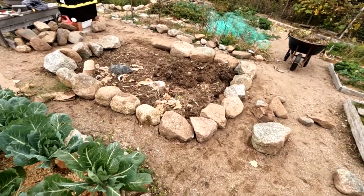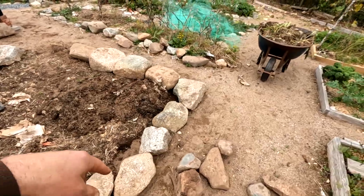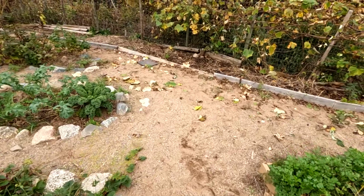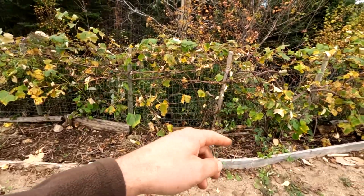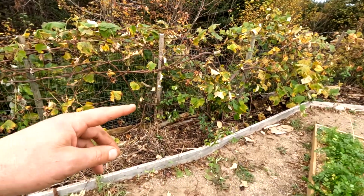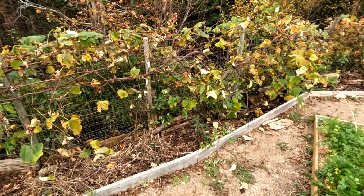Anyway, I'm getting bogged down in moving soil and moving rocks. And then I was out here today and I realized that I probably lost 60 to 70% of my grapes from this grapevine due to something eating them. I don't know what's eating them.